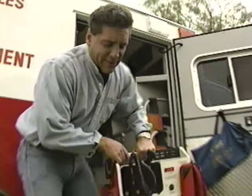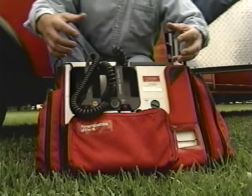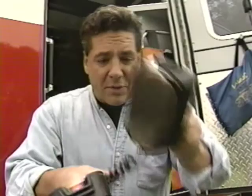Here's one of the most important pieces of equipment in the ambulance. It's a defibrillator, and it's used to restart the heart in case of a heart attack or something like that. It also uses its sensors as a monitor to send the vital signs back to the hospital through a radio located in the ambulance, so the doctors there can give the paramedics advice on what to do in case of emergencies.